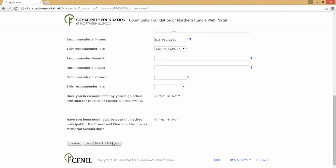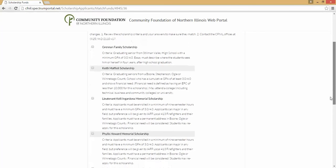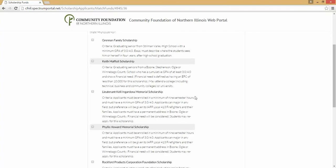So once you're all done, you hit Select Scholarships, and it takes you to the matching page, and it shows you exactly the scholarships that you are eligible for. So you can see here the criteria as well. If there's a specific scholarship you need to provide a specific reference for, it will say that in capital letters at the top.